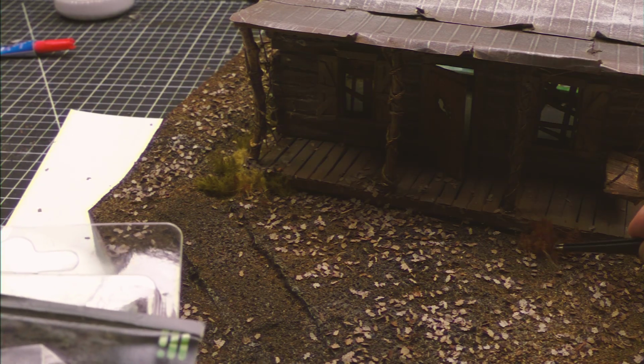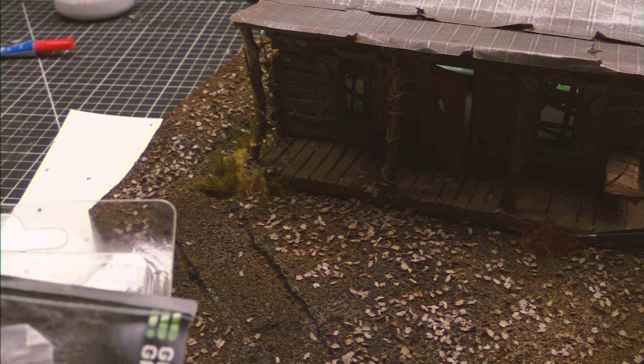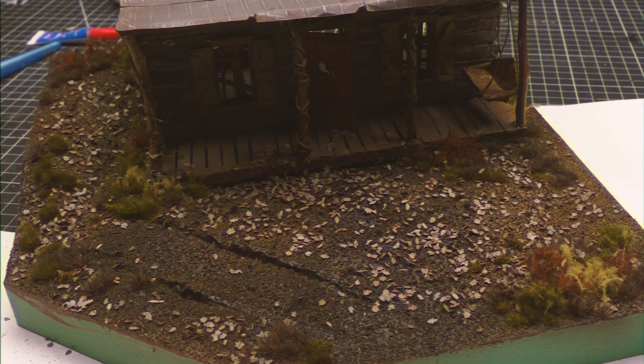The ground was still too basic, so I busted out my collection of gamer grass and picked a variety of suitably fall-colored tufts to decorate this thing. Gamer grass is awesome. All of their stuff is banger, and they have so many different varieties available.